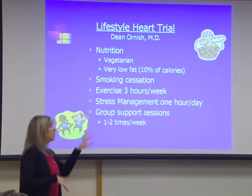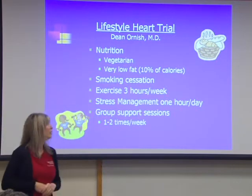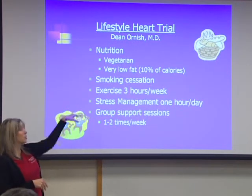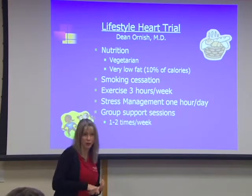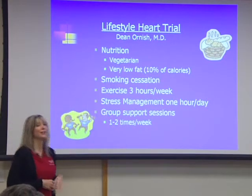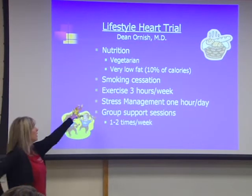What we've found with really low fat diets, or styles of eating, is they're hard to stick to. And one really low fat diet was the Dean Ornish lifestyle heart trials, and he did a number of really good studies. The diet part of it was vegetarian for the most part. It wasn't vegan, which means no animal products, but any dairy products were non-fat, so non-fat cheese, non-fat milk, and no meat, and very low fat, 10% of calories coming from fat. That's very, very low fat, and for most people difficult to stick to, but a lot of people did go through the trial and stick to it.